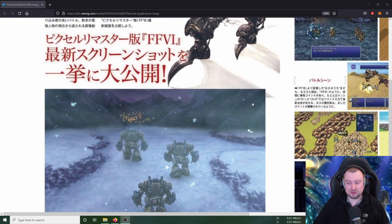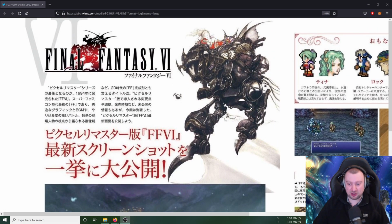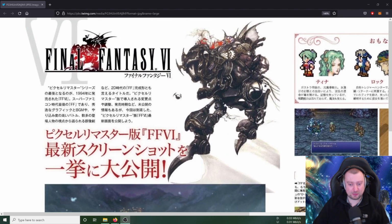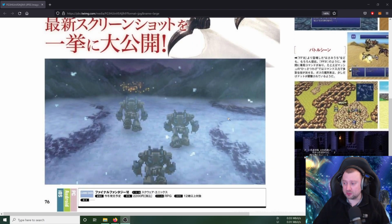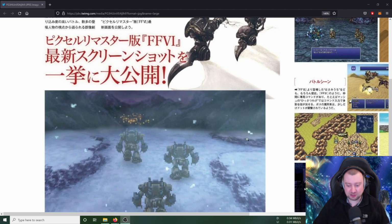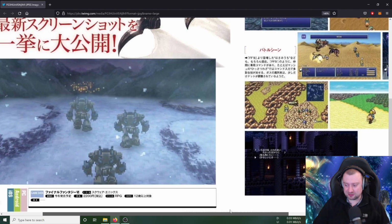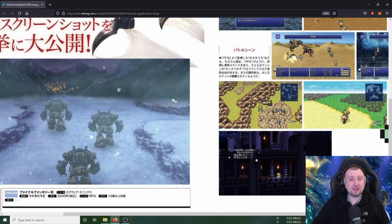But going back to the very limited information we have on the Pixel Remaster for Final Fantasy VI, I found this document on the web. I'm not exactly sure where it's come from. I don't speak Japanese. But there's a couple of things that I do want to mention. First of all, I'm loving the Pixel Remaster graphics here. They look very, very smart. But in particular, I have noticed that the image here of the opera is quite enhanced over the original.